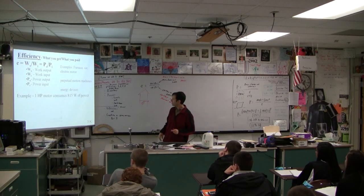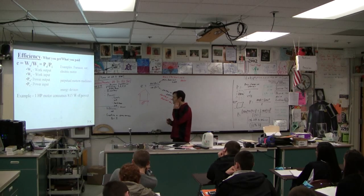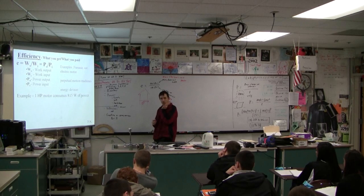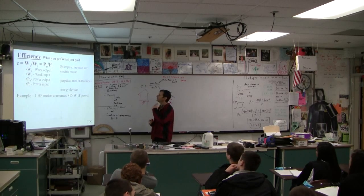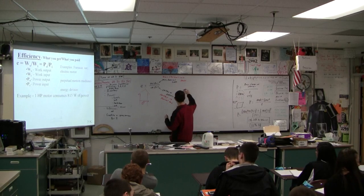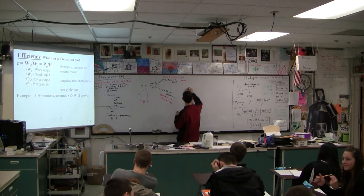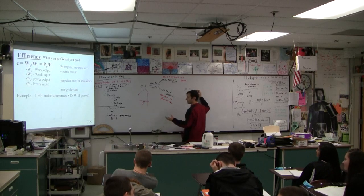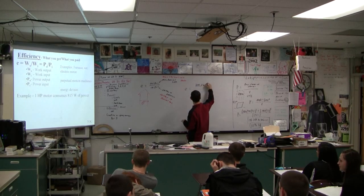So here's an example. A 1 horsepower motor consumes 815 watts of power. Well, which one is input, which one's output? Input is the 815. 815 is our input, and 1 horsepower is our output, right? So our efficiency is, well, a horsepower, I have to turn that into watts, so 1 horsepower is 745.7 watts.